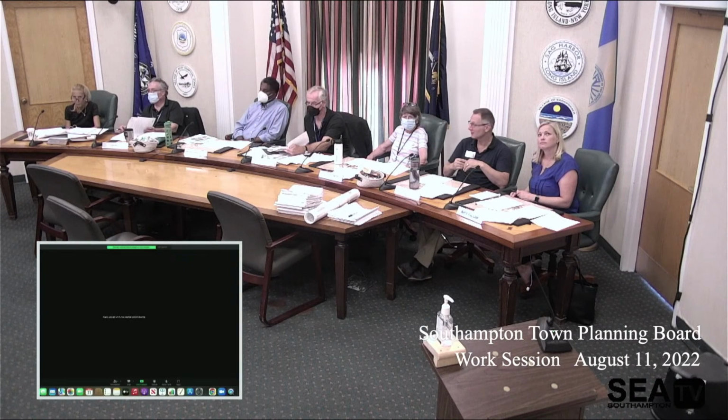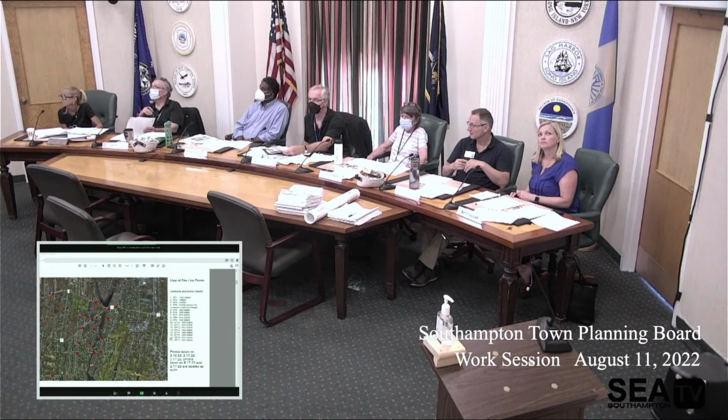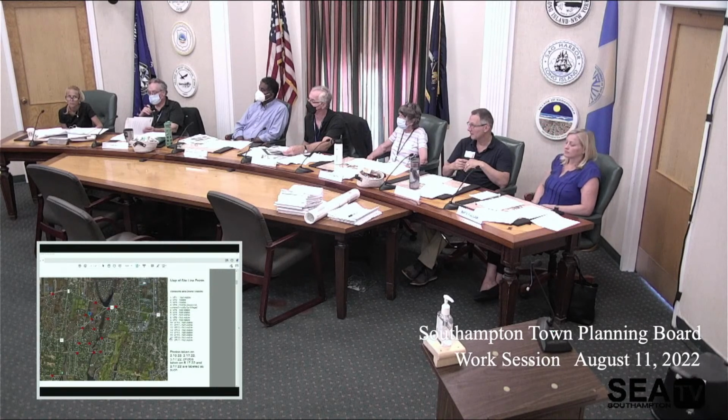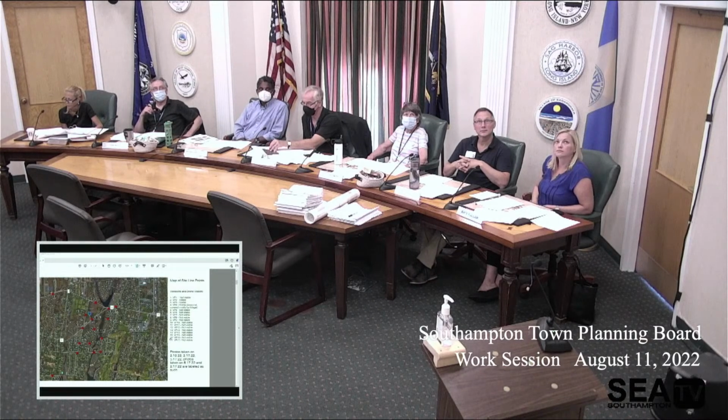Just so you recall, since we had a pre-submission and you were concerned about the visual impacts, they have reduced the height of the pole from 125 to 105 feet in this case. Oh, okay. So it has been reduced. So I think that assists on that.